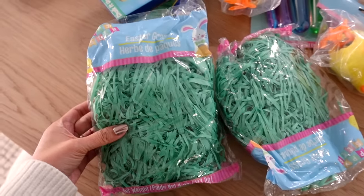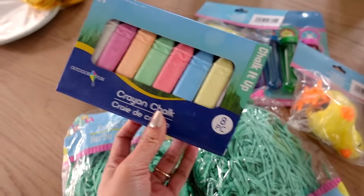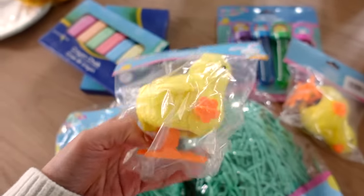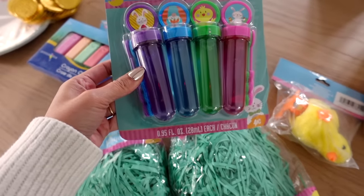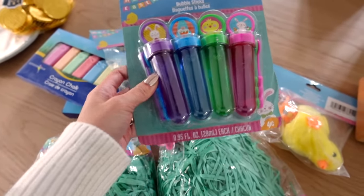All of this at the Dollar Tree. I even found some cute little chalk. These, I used to love these when I was a kid. They're the little wind up little chicks that walk. And then I also found this little pack of bubbles, which I thought was so cute.